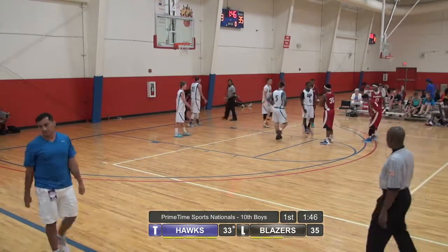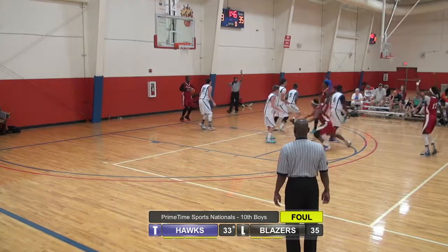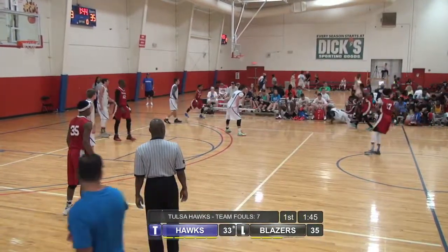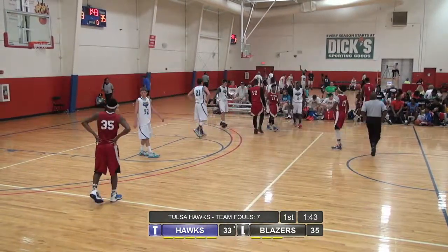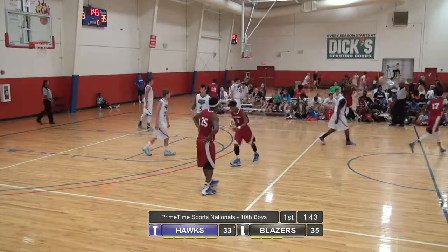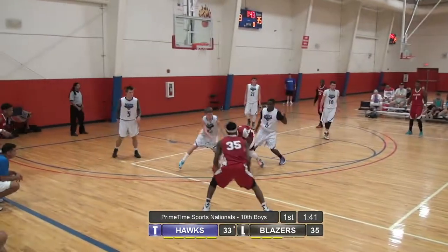Foul will be charged to Lynch Ramey, his first, team 5th. Both coaches checking in on how many team fouls, because that does play a part, especially in the second half.